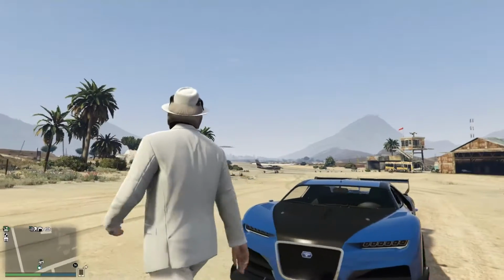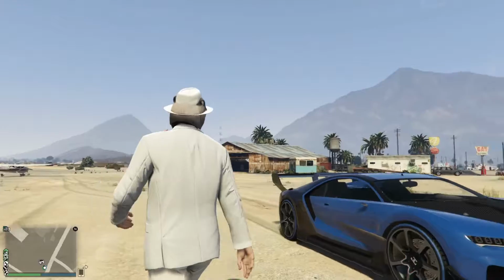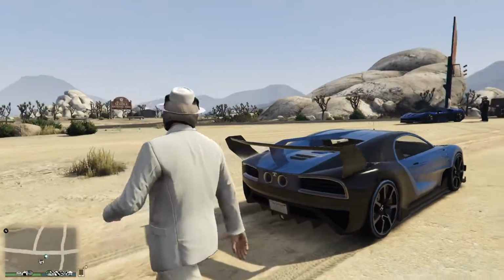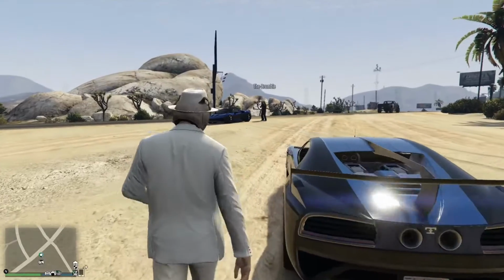Okay, so there we go, ladies and gentlemen. What can we say? It's a fantastic car. Is it worth the money? Actually, ladies and gentlemen, we say no. We say the Nero is probably better value for money, so go for that. Don't worry about the custom.